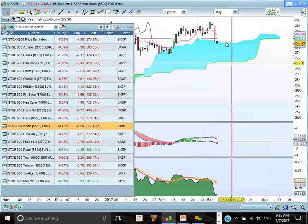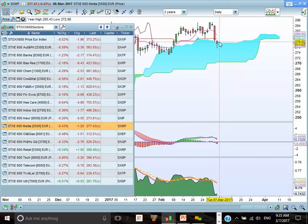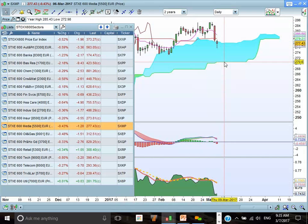Media is now fighting for support at the top end of the cloud. If its support fails, we're looking at the bottom end of the cloud as the next support zone, 270. And if we see a rebound here, we could see it revisit the 285 resistance. But it would appear that we are now moving downwards towards the 270 zone.